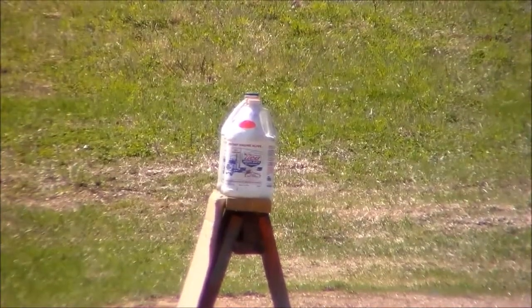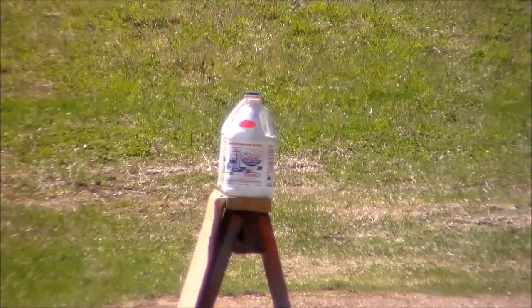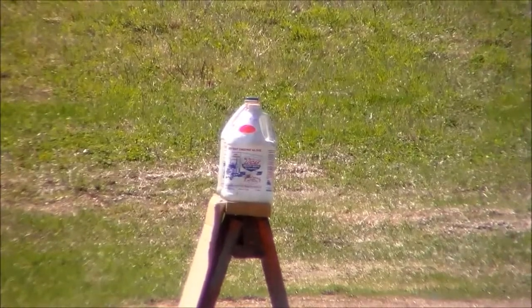Alrighty, on to the jug test. Alright, water jug test. These are the Stingers at 50 yards and 5 or 6 one-gallon jugs. Here we go.